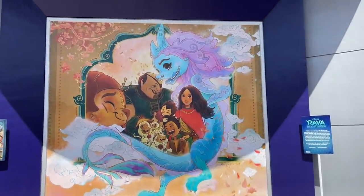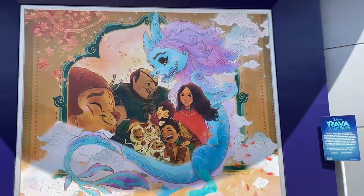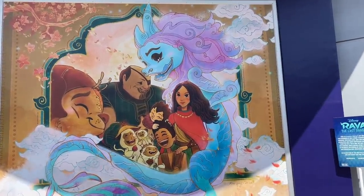I actually had a chance to see Raya and the Last Dragon recently at the movie theaters, and let me tell you about it. The movie brought so much emotion out of me, especially during the middle to the last half of the movie. I cried like 2 times, I'm not gonna lie. It's a very emotional, strong, powerful movie.